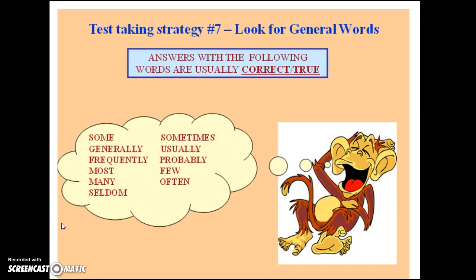Test taking strategy number 7. Look for general words. Answers with the following words are usually correct or true. This doesn't necessarily make them the right answer, but at least you know that it's not a statement that's false that you can immediately eliminate. So you have to be careful and consider these. General words include some, generally, frequently, most, many, seldom, sometimes, usually, probably, few, and often.